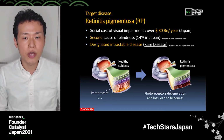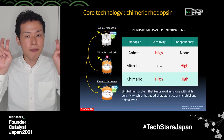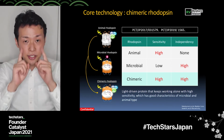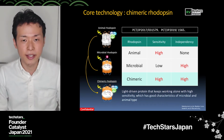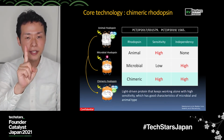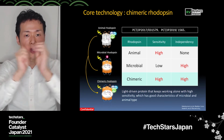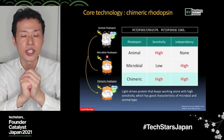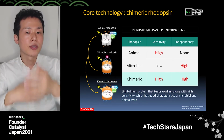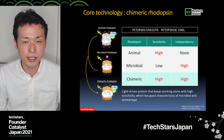Please let me introduce our approach to visual restoration. The keyword is chimeric rhodopsin. Rhodopsin is a photosensor protein, so you can see this light because your rhodopsin is sensing this light. Please look at this table. There are two types of rhodopsin, animal rhodopsin and microbial rhodopsin. We hybridize these two types of rhodopsin to create chimeric rhodopsin that is optimized for visual restoration. This chimeric rhodopsin has higher sensitivity and can work independently, so it overcame the weaknesses of the conventional rhodopsin.